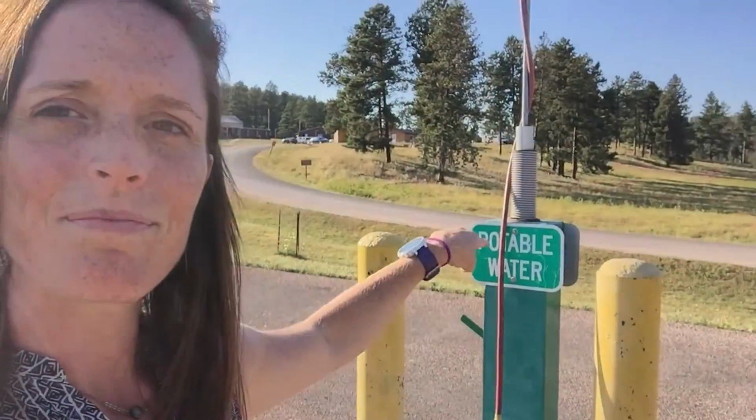You just fill up your tank usually from a place like this. And you fill up your fresh water tanks and then you take it off to your site. And that's what we're doing. This place has electricity and that's it.